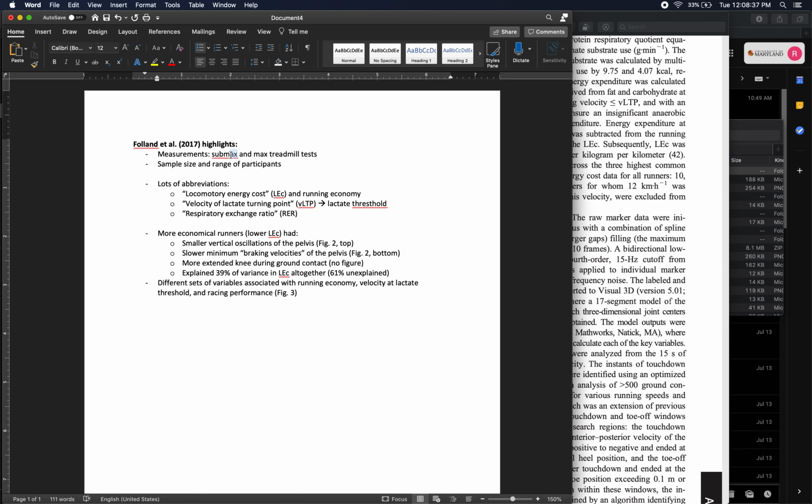The submax tests here are where the guts of this paper came from, and that's where they had the subjects running on a treadmill and measured their running economy, their energy expenditure during running, and at that time they were also measuring their running kinematics using motion capture. The submax test was them running at a variety of submaximal efforts and at a variety of speeds on the treadmill.